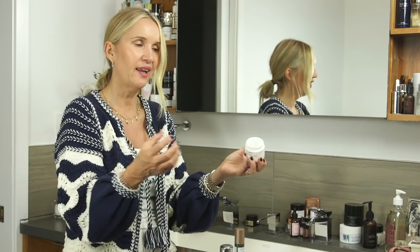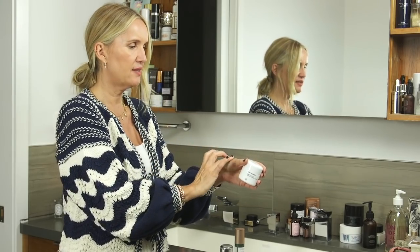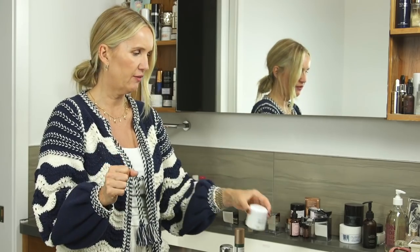It's really cooling. So I love this on the days when I feel like I'm a little bit puffy and I need to kind of bring the puffiness down. It's amazing. And again, it's super, super clean and natural. So this is one of my new favorites.